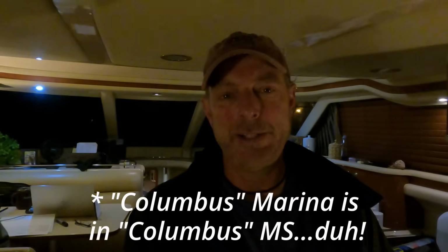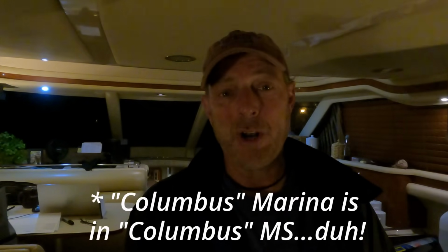We are departing Midway Marina in Fulton, Mississippi. Got about 50 miles down to Columbus Marina in Waverly, Mississippi. And we got four locks to go through.